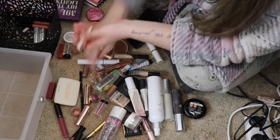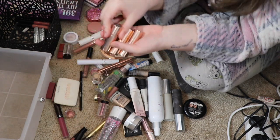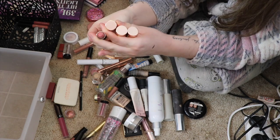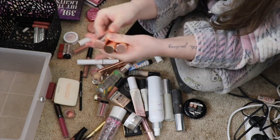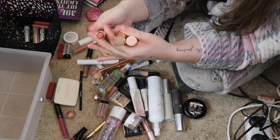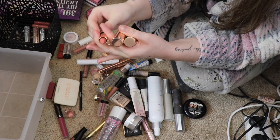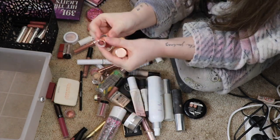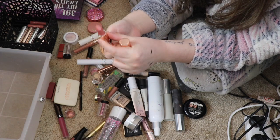I chose some of these Nude by Nature ones. I don't even know what shades they are, I just grabbed them. This one here is Dusty Rose. Then we have Pale Coral, and then we have Blush Pink. I feel like they're all quite similar, but anyway.